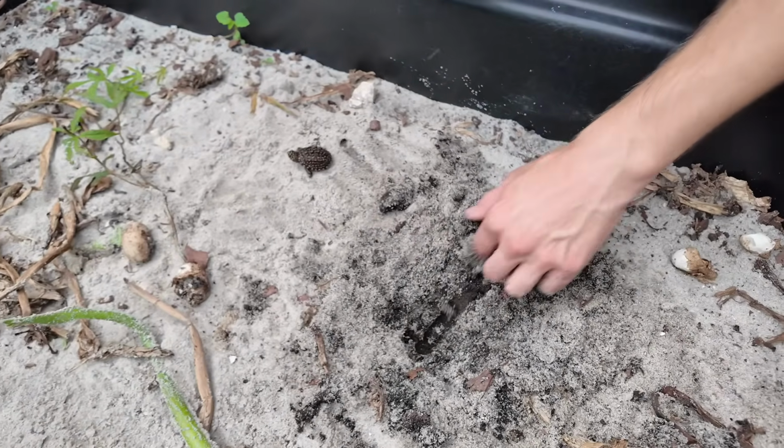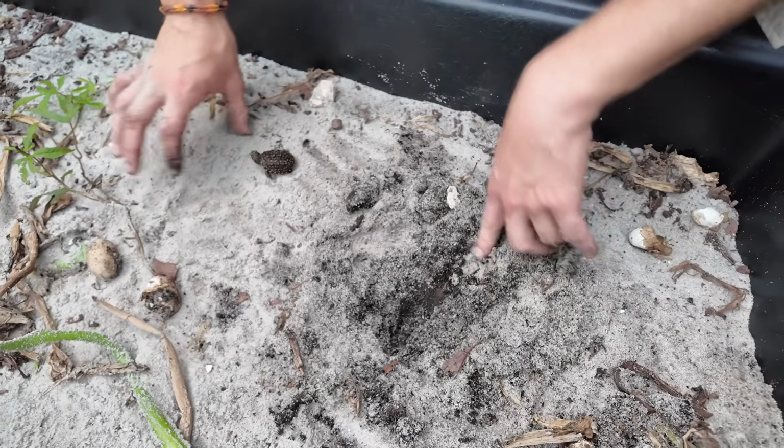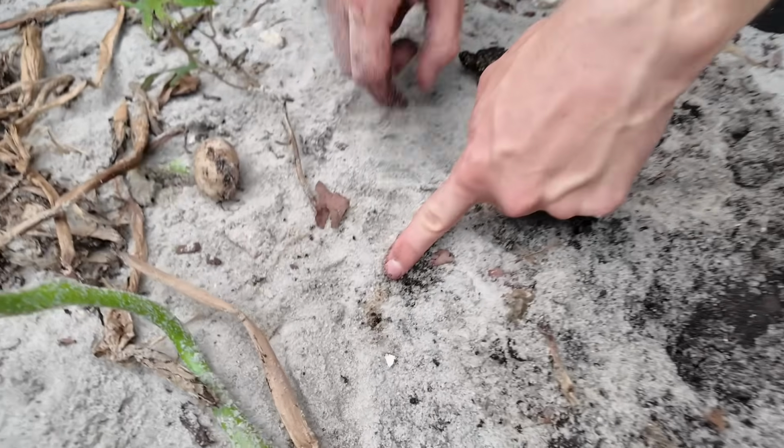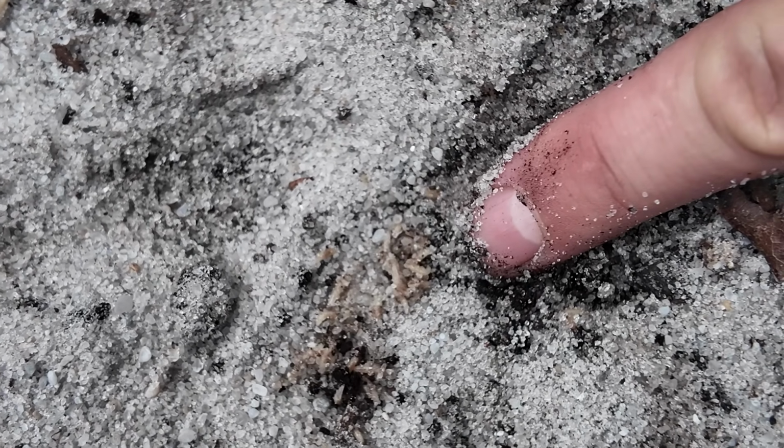So we found a clutch of eggs. No turtles and 2 rotten eggs, so I'm thinking that those eggs were all rotten to begin with, but that is absolutely disgusting. Look right here in the sand. Look at them all move. Guys, look at that. Look at all those worms moving around. That is the creepiest thing I've seen all day.